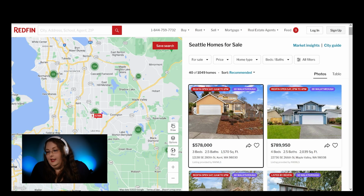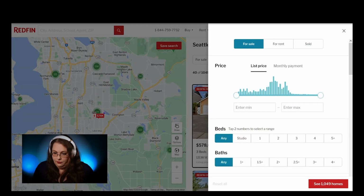And on the right side, they have the listings here. The first step in pricing your home is to try and understand your market by finding comparable home sales. So to do that, I've got the map ready to go. And now I'm actually going to go to all filters. Okay, so you see this here?